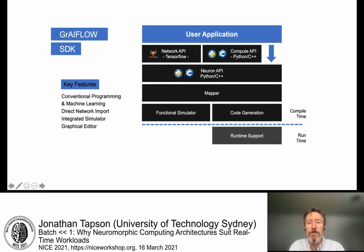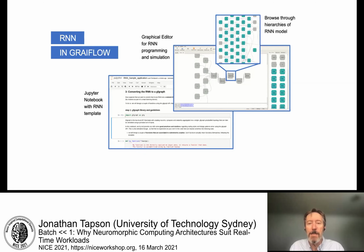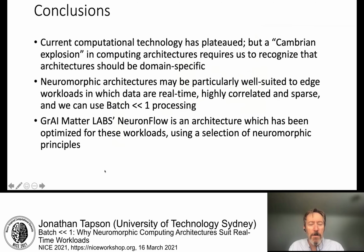And so this is it. For this chip, you can write an algorithm in TensorFlow. There's a mapper that operates behind the curtain to decide how it runs on the various processes, and you can then either simulate it or actually generate code that runs on the chip and actually get a result. And if you want to, you can do the classic drag and drop, click to connect programming and simulation. And so here's a simulation of an RNN model, which was simulated in Jupyter Notebook and then generated as a block diagram with recurrent connections.